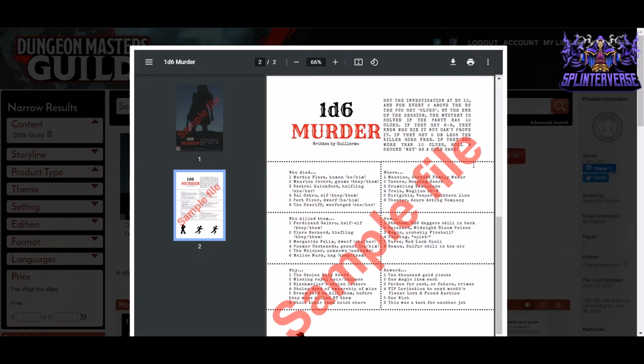Let's run this and just kind of have a little mystery, because it's got a who died section, a where, who killed them, how, why, and reward. So we'll just look at some of these. So the where, it says the mansion, Garnet Family Manor, or Tavern, the Beating Heart.